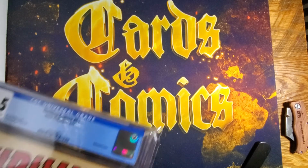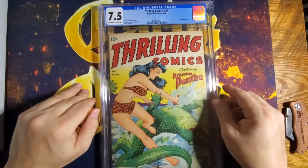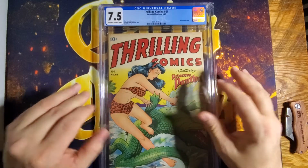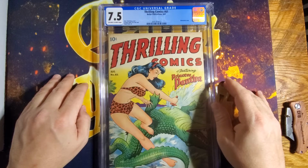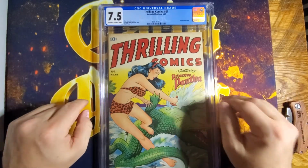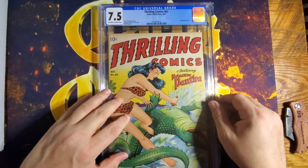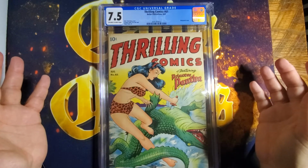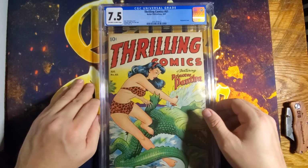is, this is a fun book, Thrilling Comics number 61. So this is one of my Schomburg collection books, and this is an airbrush copy, and this is from Thrilling, and this is Princess Panther stabbing an alligator to death. PETA wouldn't like that nowadays on this cover, but really nice shape, 7.5 from 1947.